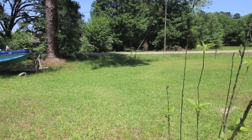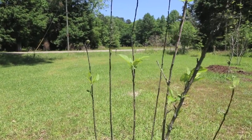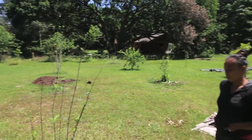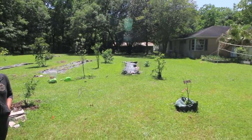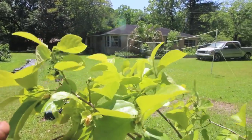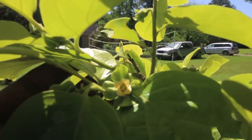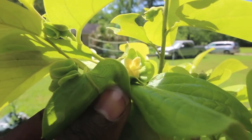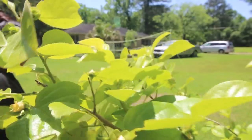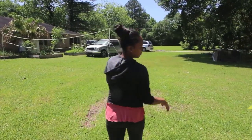This is the smallest of the 3 trees. We planted these from little sticks when we first moved on the property. I think we paid like $12 for the little stick at Walmart. And that's what we've gotten so far out of it. Another persimmon. You can see, I love the way those little flowers look. Real cool. Might be we'll get 1 or 2 persimmons this year.